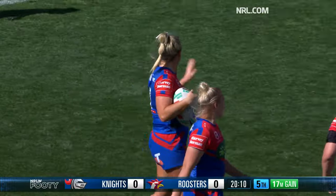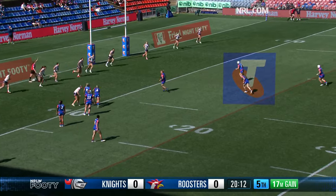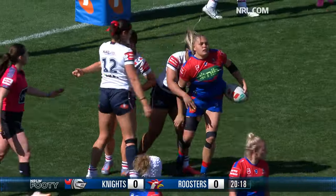Just about the scramble and intensity here. Goal line defence. Okay, time on. It's the last. Caitlin Johnston better know that it's the last, and that's a changeover.